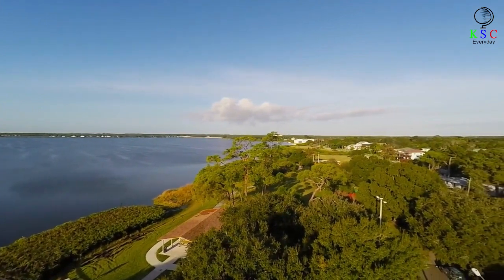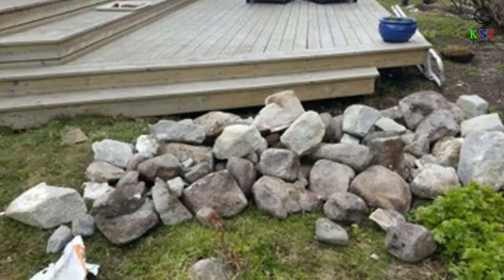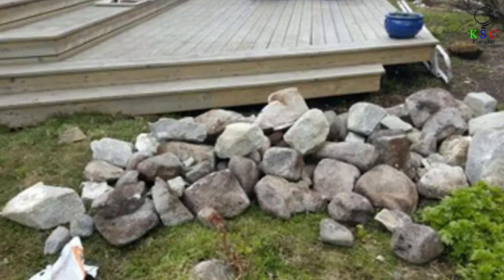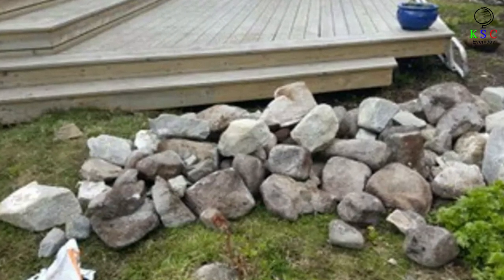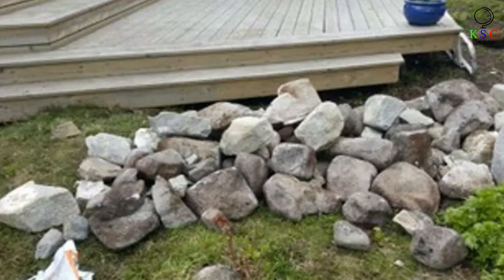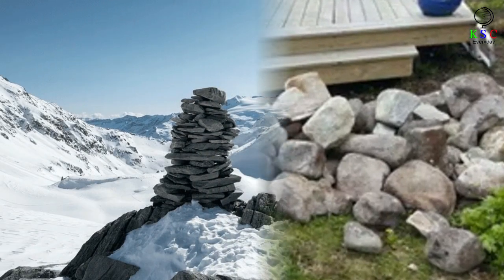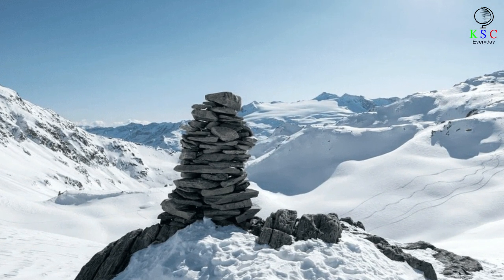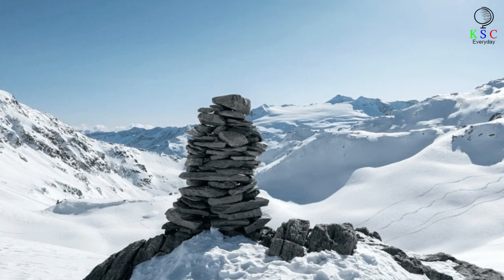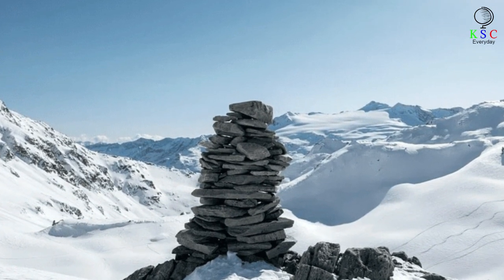Today, cairns made up of stones piled on top of one another often serve as landmarks on hillsides and mountains around the world. But back in prehistoric times, they were typically built to mark burial places and graves. Although Christiansen and her partner only discovered a few rocks beneath their home, experts believe they may have once formed part of a larger stack.